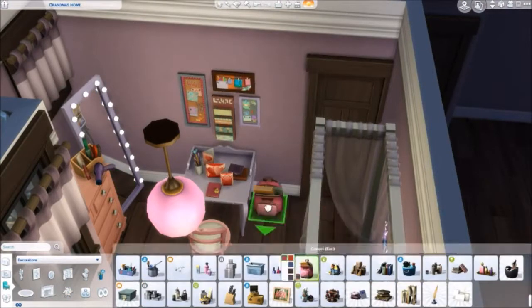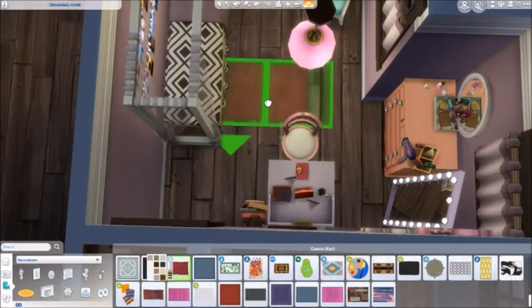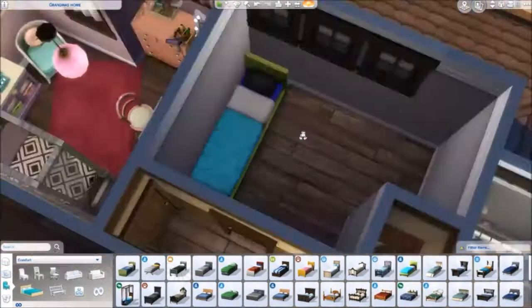So she's got lots of stuff on the walls. She's got makeup. Again, lots of clutter, and she's just really about her looks, and I'm really proud of that room. I absolutely love that room.